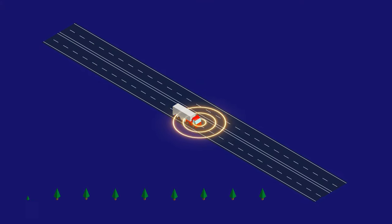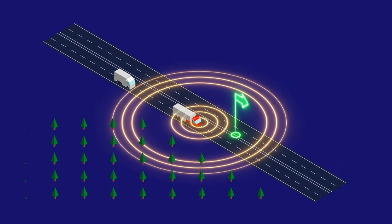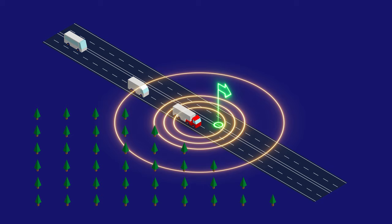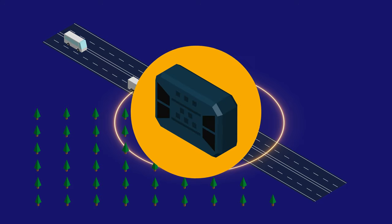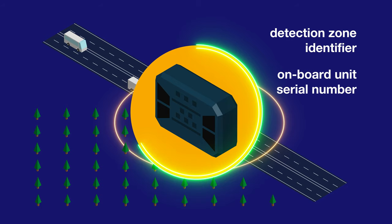The onboard unit determines its position every second and compares this with the geomodel. When the unit identifies that it's in a detection zone, the process of recognizing a toll section begins. This process determines if the section is travelled in a defined direction and whether the positional data is of good quality. The onboard unit then stores this information as an electronic record, containing a detection zone identifier, onboard unit serial number, and a specific time.